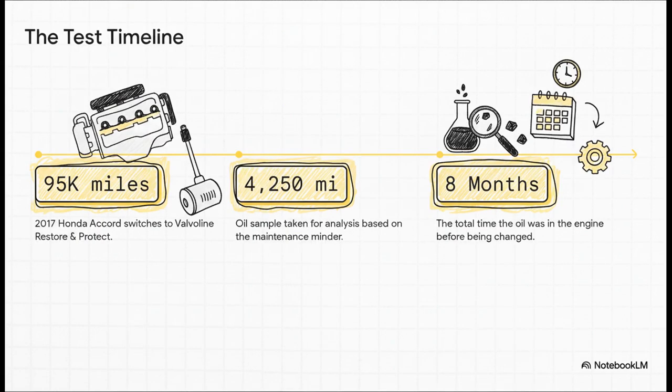Okay, so first things first, let's get the basic facts of the case down. We're talking about a 2017 Honda Accord. It's got about 95,000 miles on it. The oil itself, this Restore and Protect, was run for 4,250 miles, but, and this is super important, that took place over 8 months. Now remember that 8-month number. Tuck it away, because it is going to be a key clue a little later on.